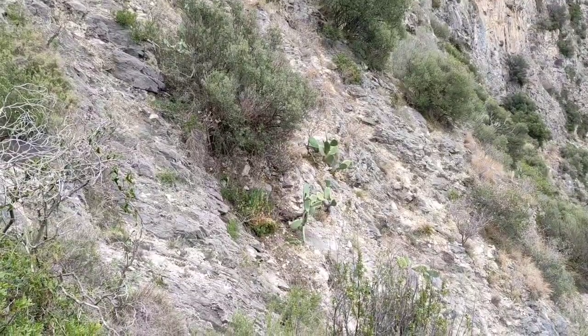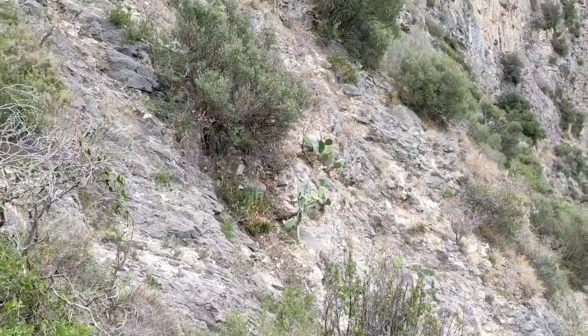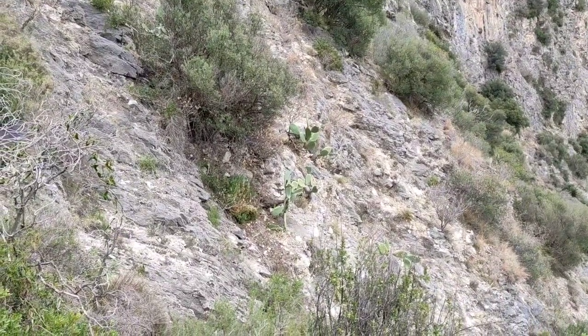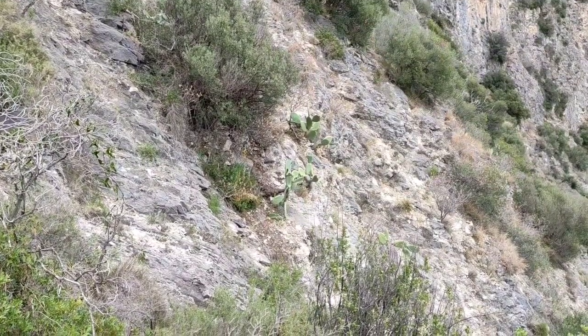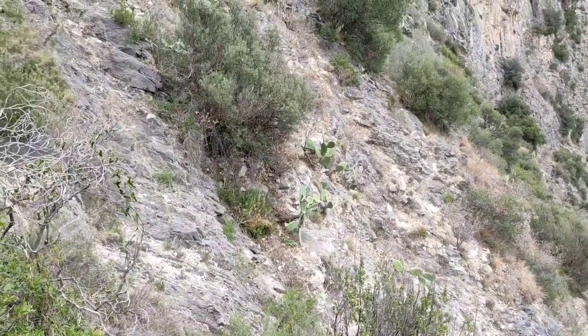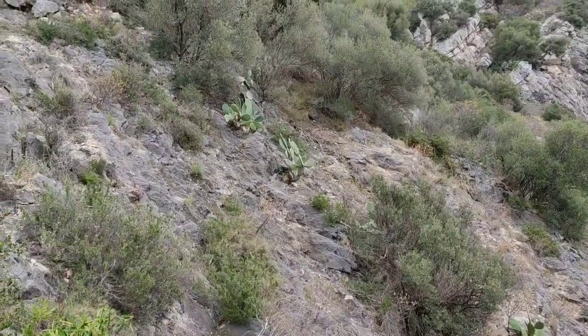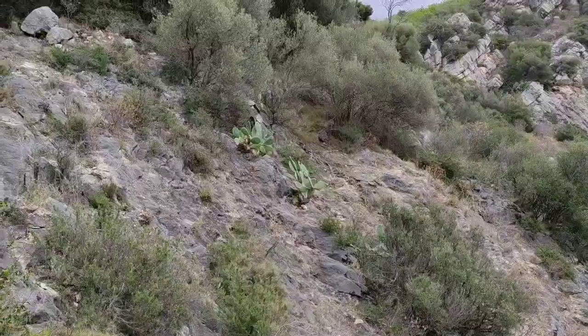Prickly pears are forming a lot of young fruits, but I'm afraid if the drought continues they will just drop them. But as you can see, they are struggling here. Small plants clinging to the rock, producing a couple fruits, but even the cacti are not doing too well.